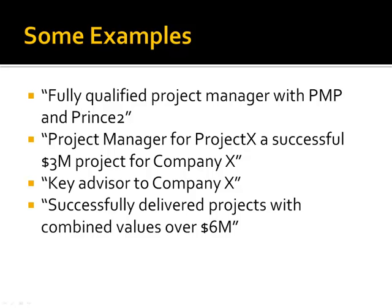Let's have a look at some examples. First one, fully qualified project manager with PMP and Prince 2. You could simply write PMP and Prince 2 in your qualifications section buried away in the back of your resume, but that is boring. Let's pull out those two very important certifications and put them right up there on the front. And this goes with any certification that you may have. There's no point in hiding it at the back of your resume. You want to pull it out and pop it right there on the front page. Fully qualified project manager sounds a lot more exciting than reading in the back, oh, PMP and Prince 2.